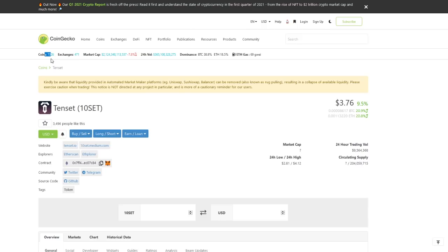Over 7,326 coins listed on CoinGecko currently. So just an insane amount of coins out there to look and really search through.